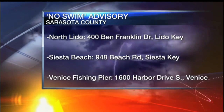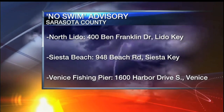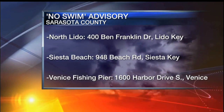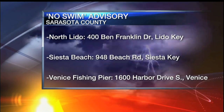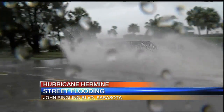As a precaution, Sarasota County health officials have issued a no swim advisory for several beaches. The advisory is in place for North Lido, Siesta Beach, and the Venice Fishing Pier. Health officials say the amount of harmful bacteria found during water quality testing at those areas is outside acceptable limits. Those beaches are still open, but wading, swimming, and water recreation not recommended as long as this advisory is in effect. And roads leading up to Lido Beach underwater today.